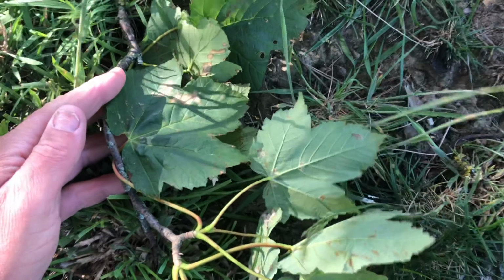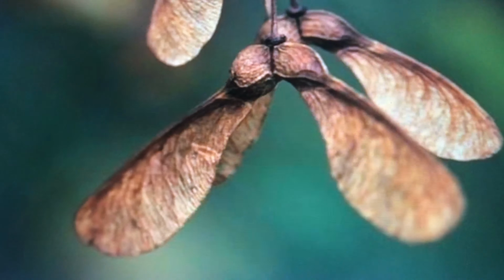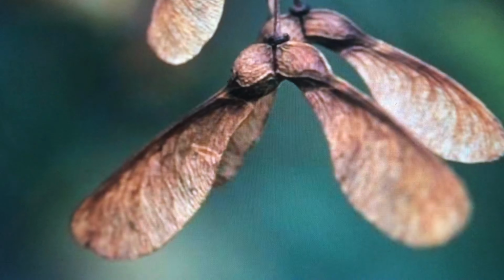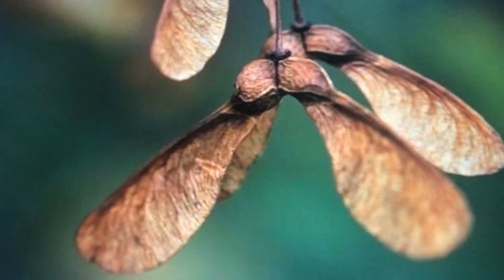Now the part of this that is poisonous are actually the flowers that come off and they make into these little helicopters, so like the sycamore seeds, and these fall at the autumn. And if your horse eats these, they are very poisonous and can kill your horse in a very short period of time.